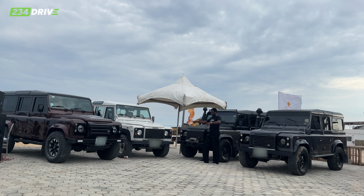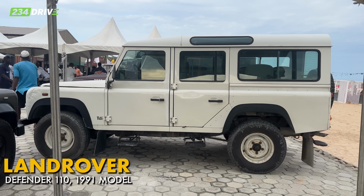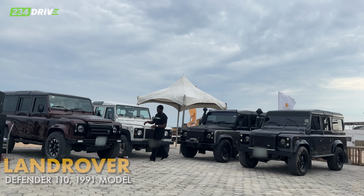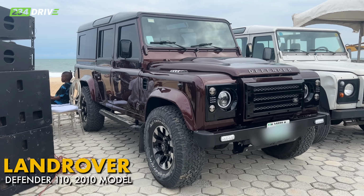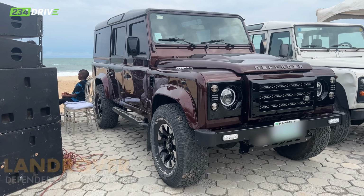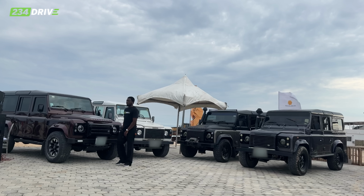Here we have a 1991 model 110 that carries up to 7 people, and this particular one uses a diesel engine. Beside it is a more recent 2010 Defender, still boxy but has modernized lights and trims. There's no way you're talking about classic cars and leaving Defenders out.